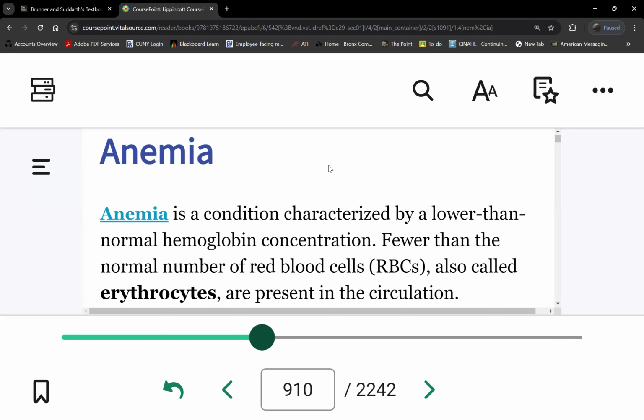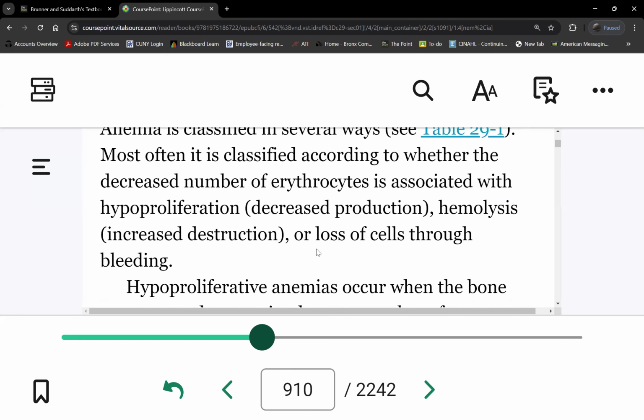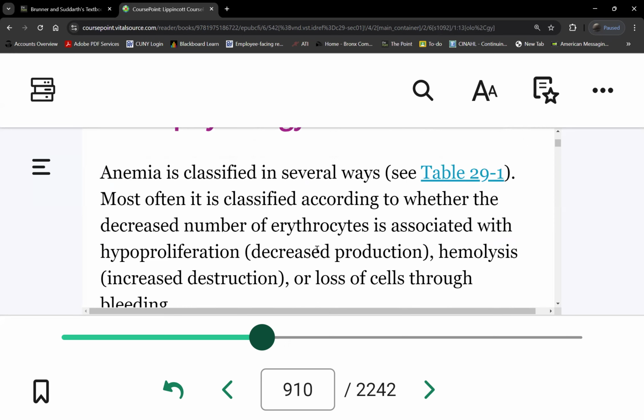Or third, you're losing the blood. There's acute and chronic blood loss. We just talked about one a while ago under bleeding, right? So again, the pathophysiology will depend on what you have that's causing you to have low red blood cells. That's what we investigate whenever someone comes in and the blood count is low. What is your problem? Is it production? Is it destruction? Or are you losing blood?